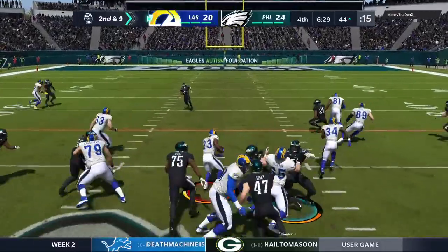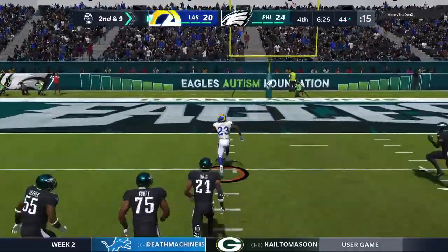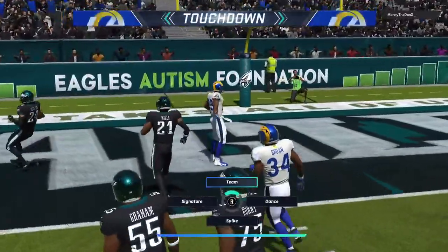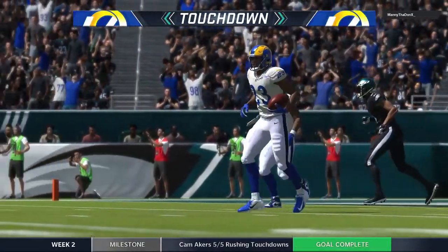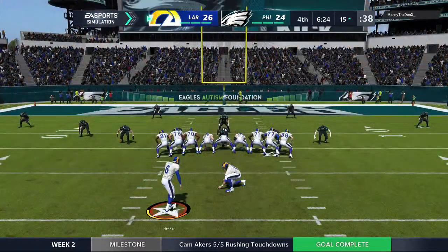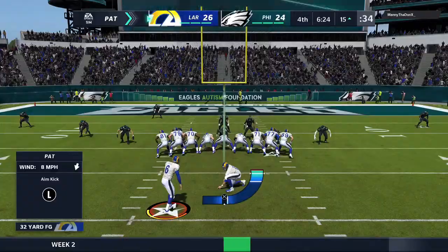Going right back to Akers. He's got a first down and more inside the 30. And he's going to take this one in for a Rams touchdown. Cam Akers, 44 yards. And the Rams have taken the lead here in the fourth.